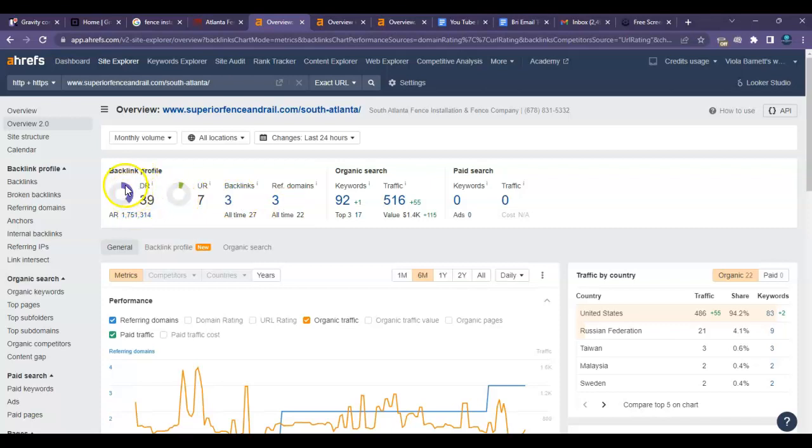The DR is a power flow from Google and the UR is a trust flow from Google. Both of these numbers are increased by something called a backlink, and all a backlink simply is, is an endorsement from another company. Basically, there's another website that has a clickable link on it, and when somebody clicks on it, it in turn transfers over power and trust over to your site. But I can click on this and see what's working for them and how it could work for you.